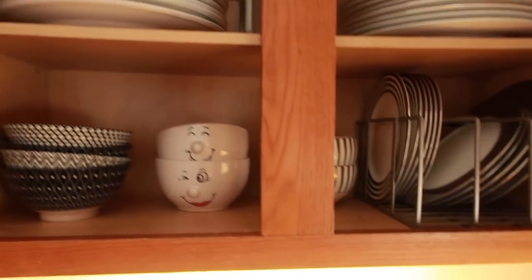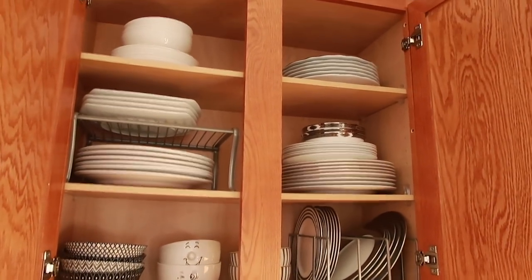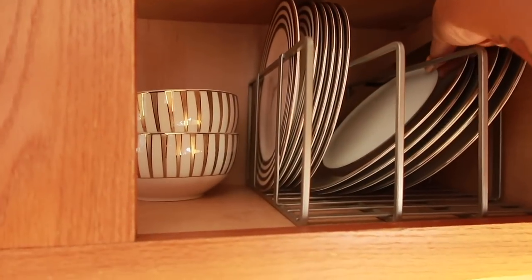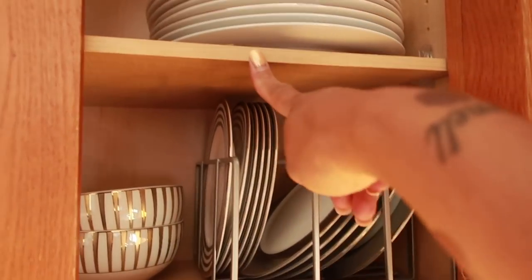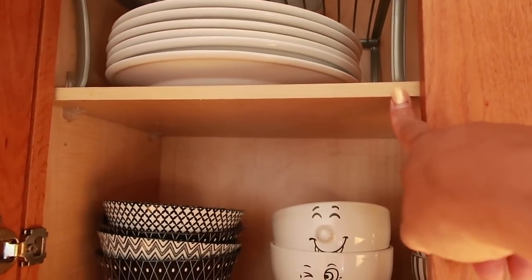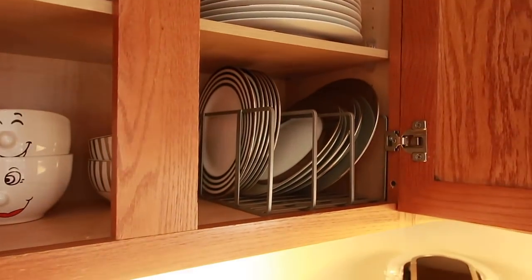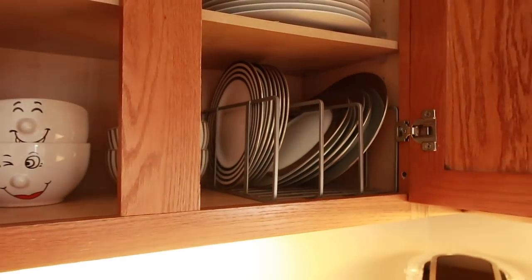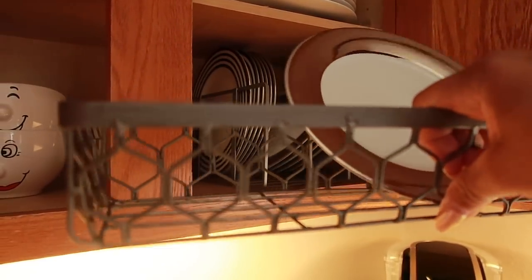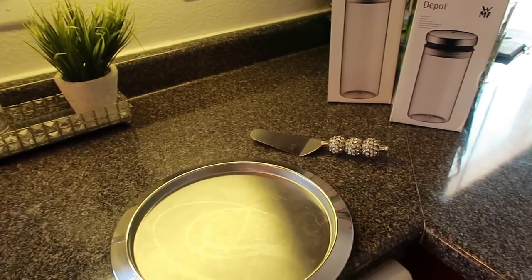Okay, these bowls and plates are kind of driving me a little crazy because I can't figure out how to organize them correctly. Look, this is falling through. Oh my goodness. I wish I could figure out how to take this shelf out, but there's no way. I tried to, because I could stand my dishes up. But I am not having the greatest time right now. So I'm going to try to take it out of here and see if I can place it in this basket. If not, alrighty.